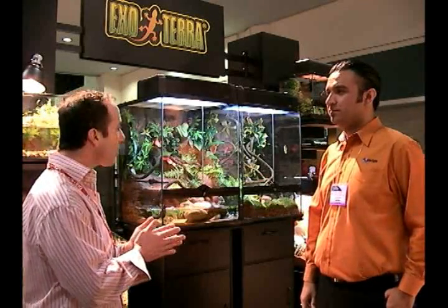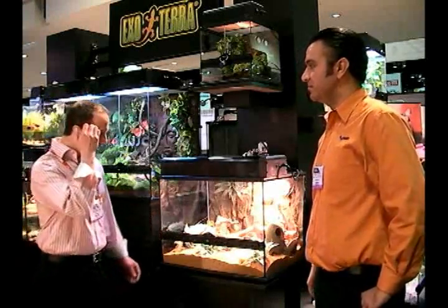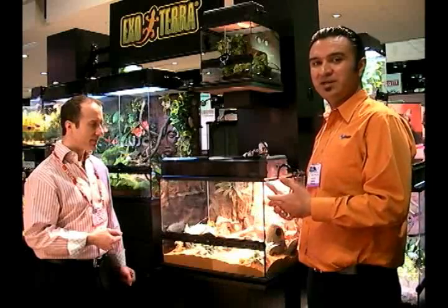So let's go ahead and move on to some of the other size cages. Sure. Okay, so this is the 24 by 18 by 18 size glass terrarium. So I see you did this as a sort of desert species setup. So what would be good in a 24 by 18 by 18? This one's developed for more terrestrial animals, and the most popular terrestrial reptile, obviously, especially when it comes to a desert setup, is a bearded dragon.